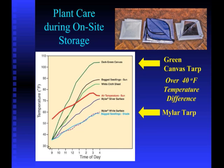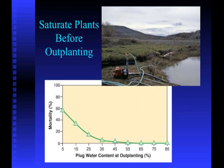The other important thing to remember is to make sure that the root plug is wet. The roots are completely saturated and wet before outplanting. The upper picture there is of, again, a reforestation site in Colorado where we had a stock pond, and they actually built a pump, so we could water them just to keep them wet until they could be outplanted. And there's been some good research done on that.